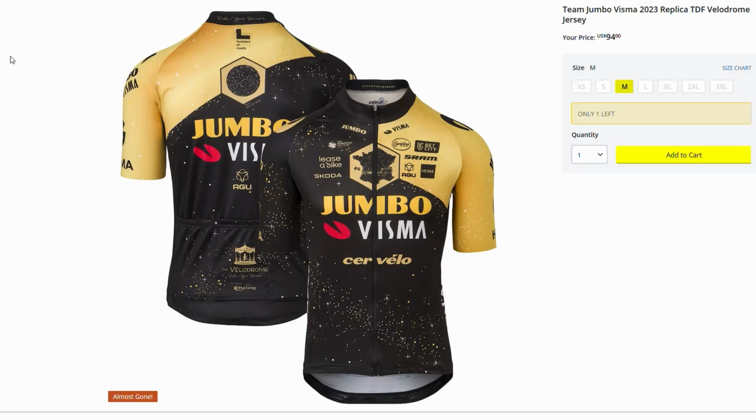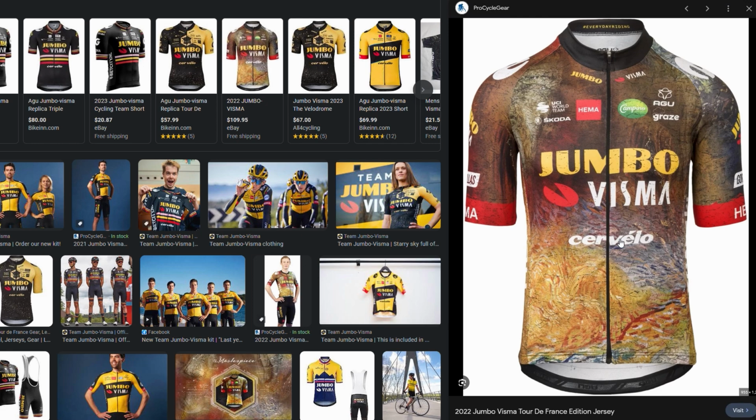I'm curious to see what they do, if they're really going to change it up or if they're keeping it generally similar with the kind of black and yellow theme going on. So we'll just have to see, but I do think for this year, Jumbo-Visma, once again, those are the best looking kits, but that hasn't always been the case, because a couple years ago, their tour kits, these were just, what was going on with these? That was awful. I mean, it's still better than the Tinkoff Saxo high visibility camouflage kits.